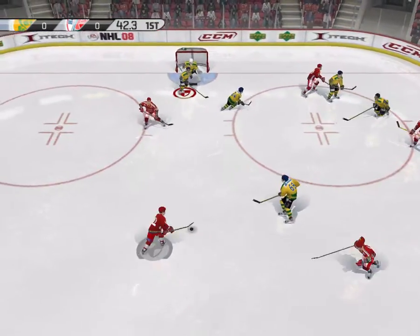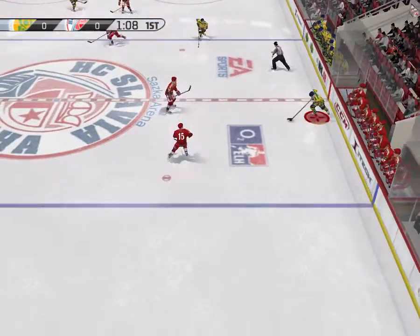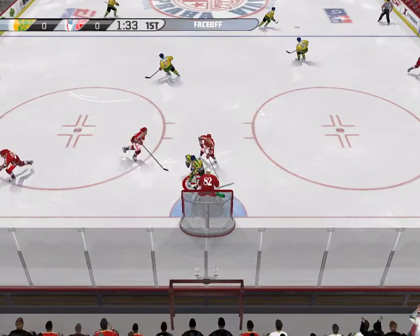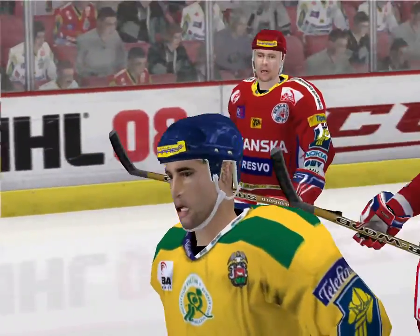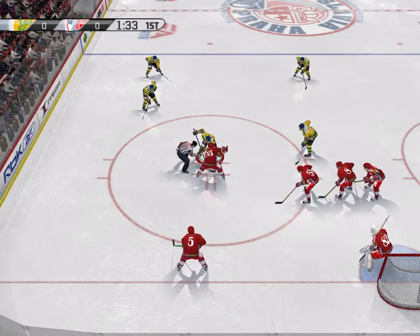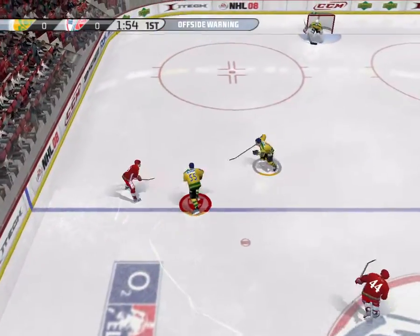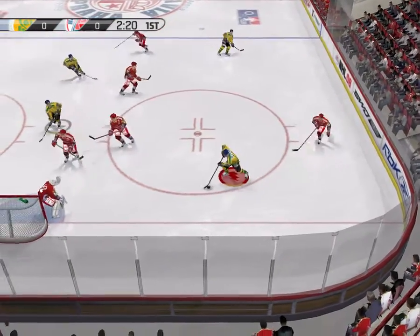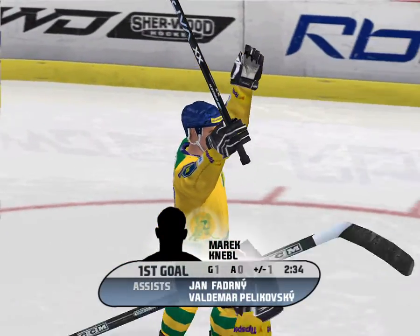Peranek. Dubec. He gains the blue line on the attack. Touch in front! And he hangs on to the puck. About to drop the puck. Slavia gobbles it up. They bring the puck to center. It's turned over in the neutral zone. Over center ice. An early first period goal.